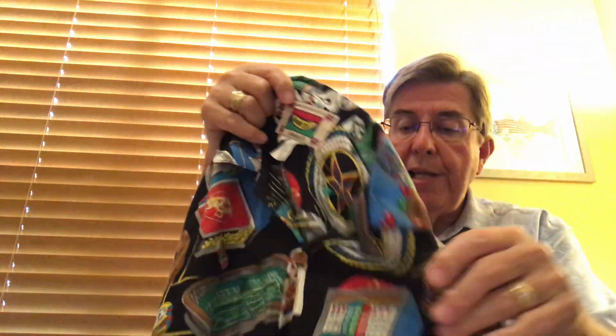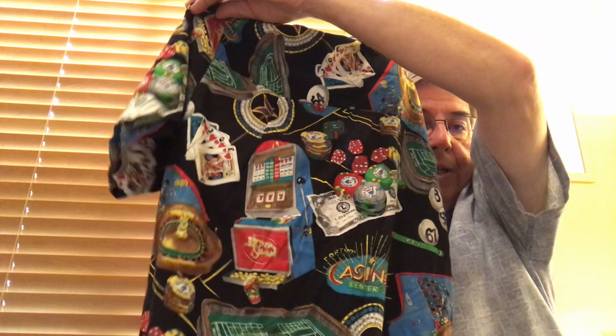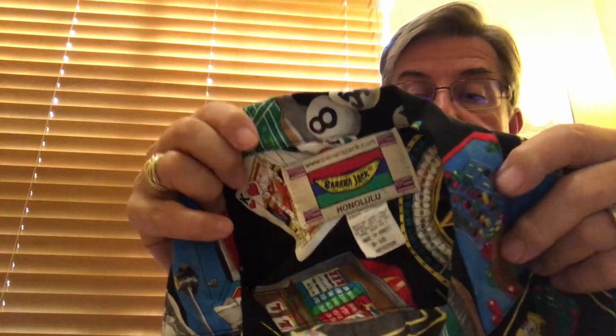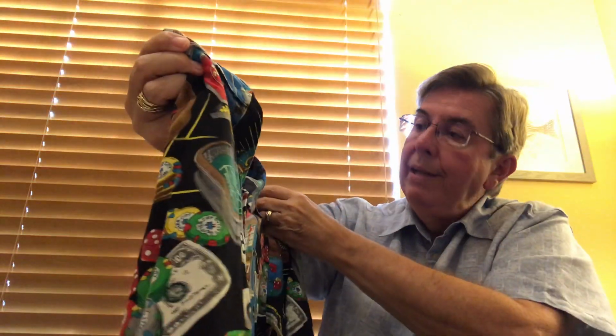Here's another shirt. This is also made in Hawaii, a brand I never heard of either. Banana Jack. And this is a casino-style shirt with the slot machines, the chips, the roulette wheels. It says R10 medium. It's made of rayon. I think it's vintage. I'm not really sure. I have to look up this brand, find out more about it. But it's a really cool shirt, and it was only $4. Yeah, this was $4 as well.